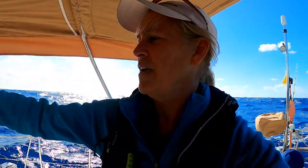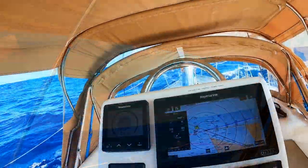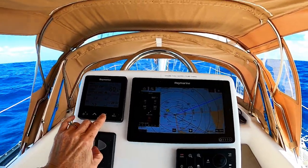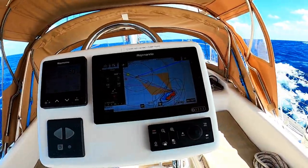And while I'm talking to you, the wind is shifting around. We've got a good 30 degrees of wind shift back and forth. So you really got to pay attention to what the boat's doing. Otherwise, it starts luffing up on you or trying to jibe on its own. So we're just having a great time. Almost there. Miles to go. There's Bermuda down there at the bottom.